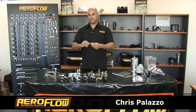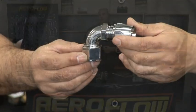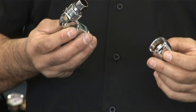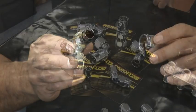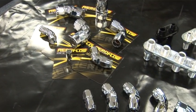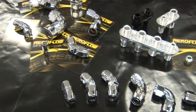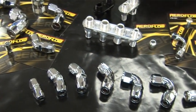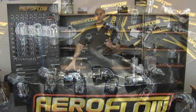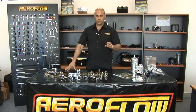Some of our latest products are in our new Aeroflow catalogue. One of those is our new 800 Elite Series fittings. These fittings start from our high quality full flow cutter series and are then hand polished and fully chromed. Now, if you're like me and you've been building cars and you're sick of polishing fittings all the time and you go for a drive and you've got to clean things, these are your answer. If it gets a bit dirty, there's no problem. You can wash it off, give it a quick wipe, and it's back to show quality straight away. No hard hand polishing, no problems.